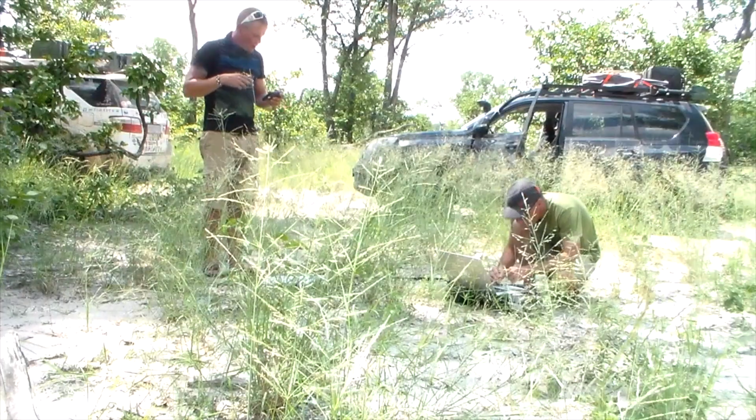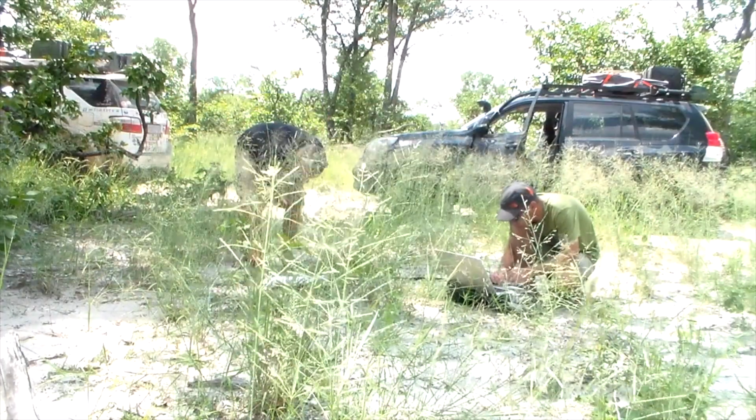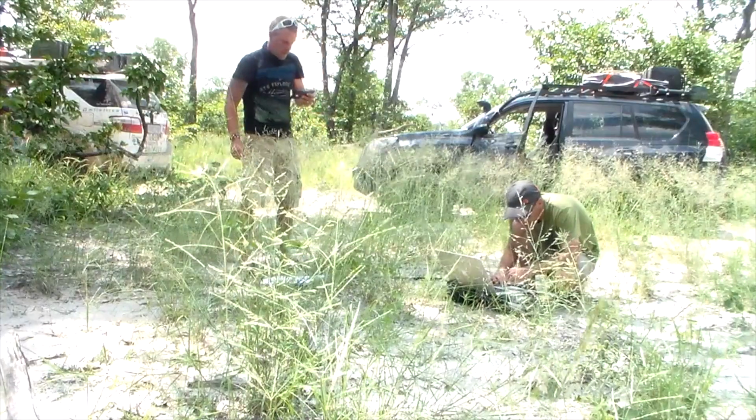The thought of bush camping here had actually crossed our minds, but after pulling out the maps, the laptops, and re-evaluating the coordinates, we finally decided to head to the camp.